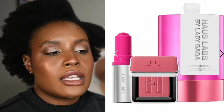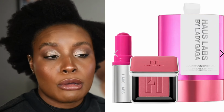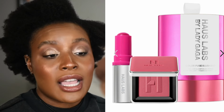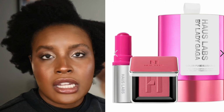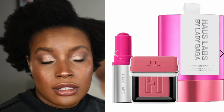I also am very interested in getting this Haus Labs holiday set. This is the blush set where you get a powder blush and a cream blush. I don't have either shade for these products. I've never tried the Glossy Balm. When it came out, I don't know what was going on, but I just did not buy it. I was interested, but I just never picked one up. And I did want to still pick one up.